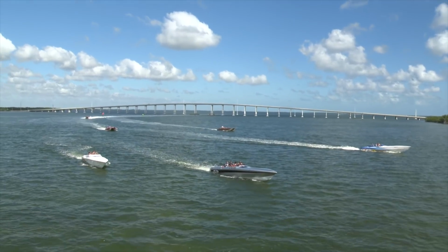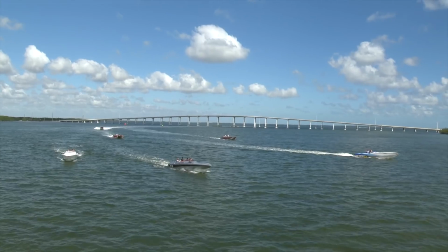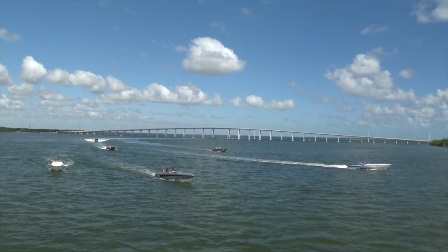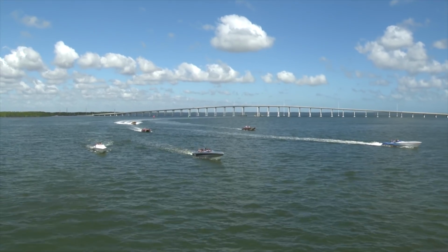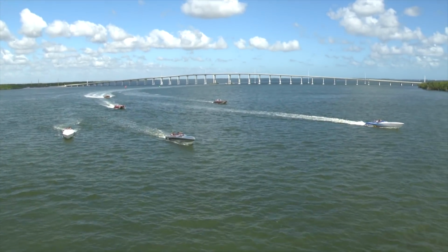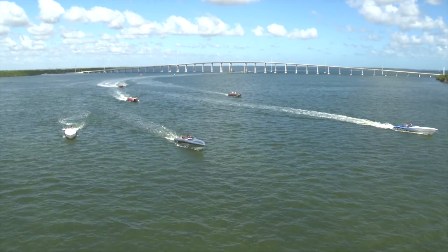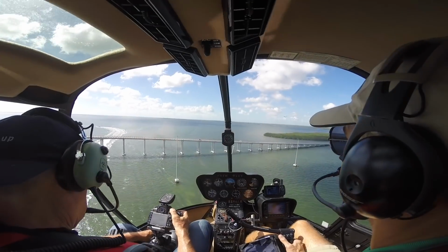Looks like everyone's just kind of chilling out here right now, maybe waiting for the pack or maybe getting their bearings as they need a heading to get across Barn Sound. The next little Jewfish Creek waterway is a little bit hard to find. You need to dial it in on your GPS and make sure you're on the right heading as we cross over these bay waters into Key Largo.